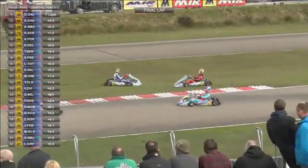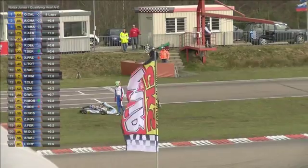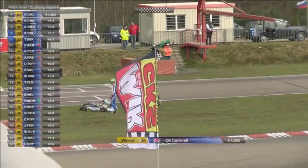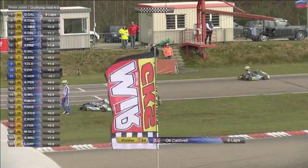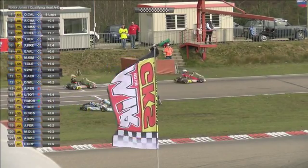Drama in towards the left-hander there. Contact between 44 and 42 and 73. We'll catch up with that in a minute, but Ollie Caldwell comes through and he picks himself up his first win of the day after a second in the first of the heats. He comes through to take the checker flag ahead of Axel Charpentier in kart number 88. What a ride from him as he works his way from 7th on the grid up into 2nd place.